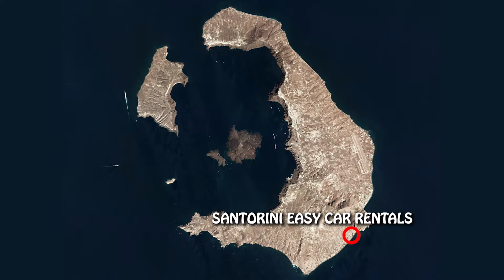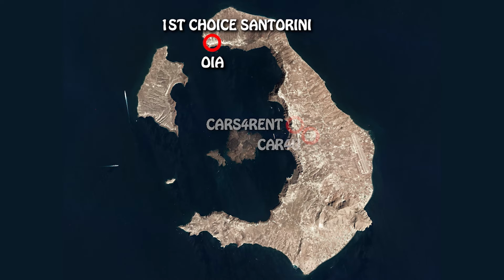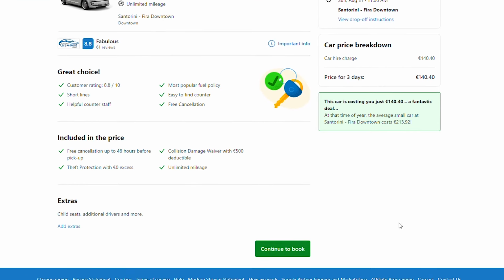Also, be careful. Santorini Easy Car Rentals does not bring cars to Ia, because that's on the other side of the island for them. So if you are staying in Ia and you'd like the car to be brought to your hotel, pick one of the 3 other ones. Probably First Choice Santorini, since they're based in Ia anyway. Alright, double check all the information and then press continue to book.